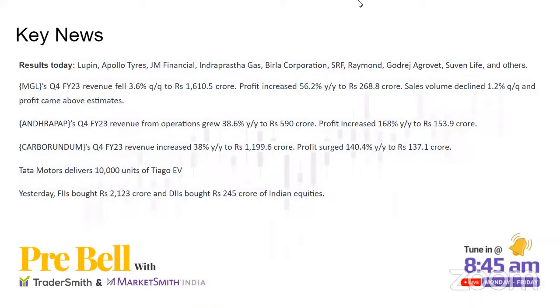Andhra Paper has reported their March earnings as well. Revenue from operations increased 38% year-on-year to 590 crores, whereas profits increased sharply, more than 160%, to 150 crores of rupees. Carborundum revenue has increased 38% to 1,200 crores of rupees, whereas profit increased more than 140% to 137 crores.